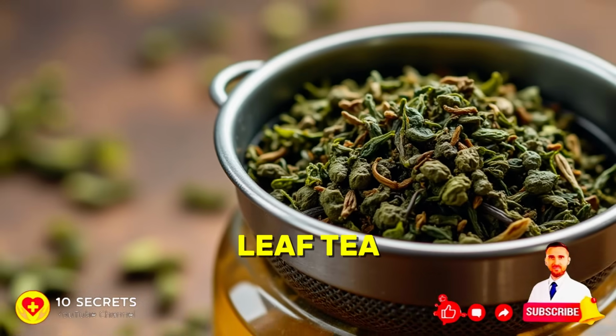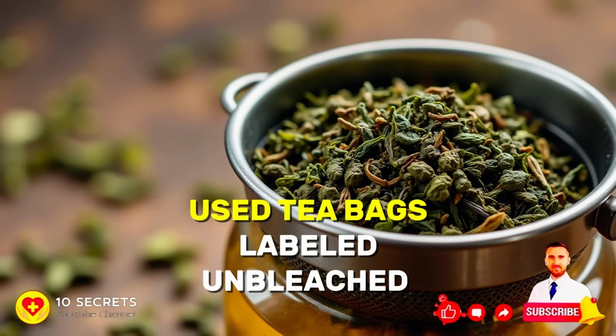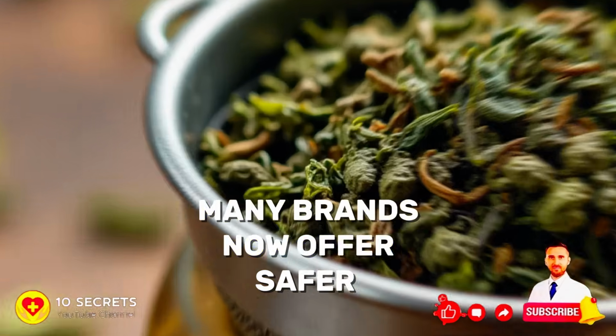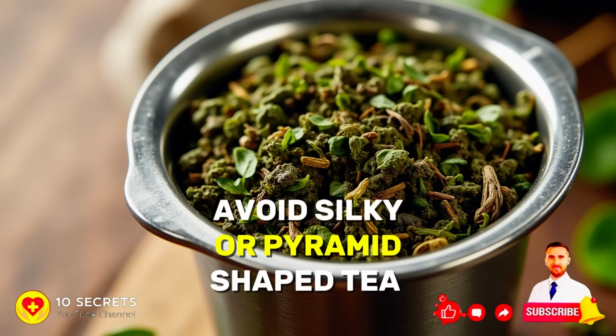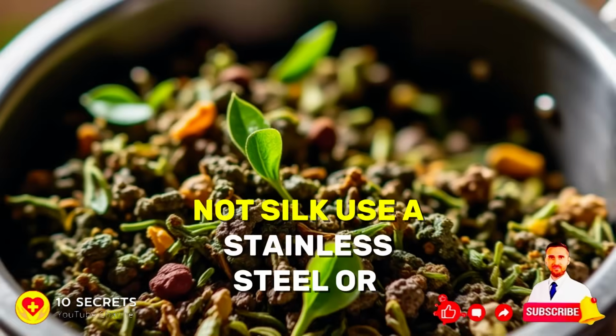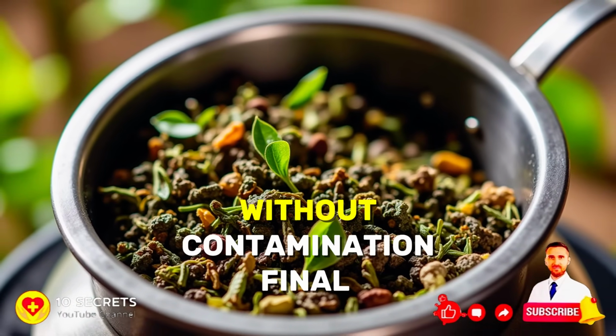How to reduce your risk? Choose loose-leaf tea. It eliminates the risk of plastic and chemical exposure altogether. Use tea bags labeled unbleached and plastic-free. Many brands now offer safer options made from natural fibers. Avoid silky or pyramid-shaped tea bags. These are often made from plastic, not silk. Use a stainless steel or glass tea infuser. This is the healthiest way to enjoy tea without contamination.